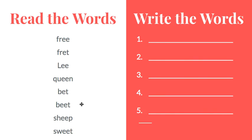Now that we've looked for our patterns, I want you to take a second and practice reading these words. You may need to pause the video so you have enough time to practice each word. When you're ready to read them with me, go ahead and hit play. You can pause the video now.